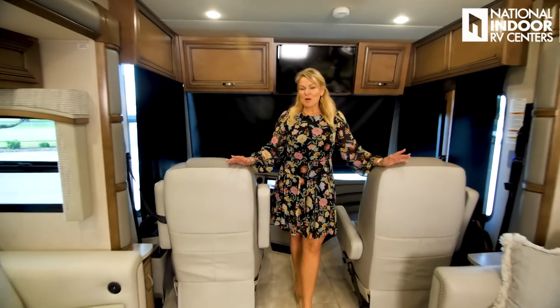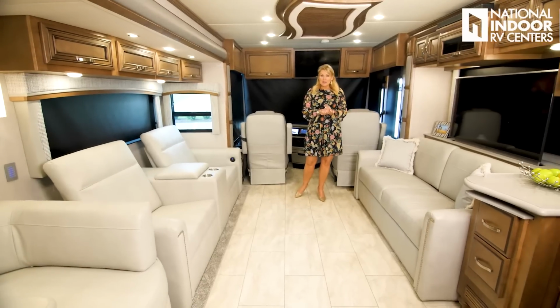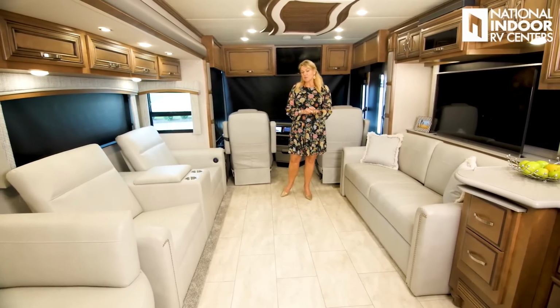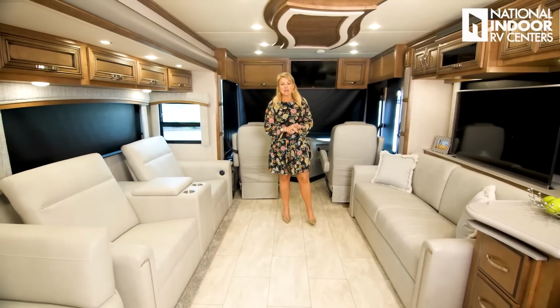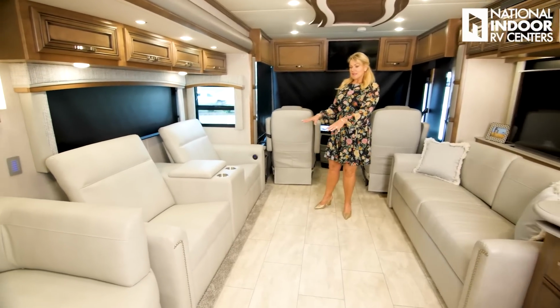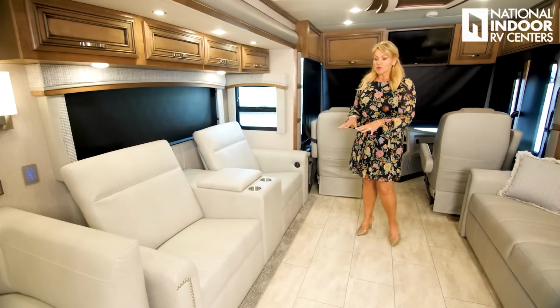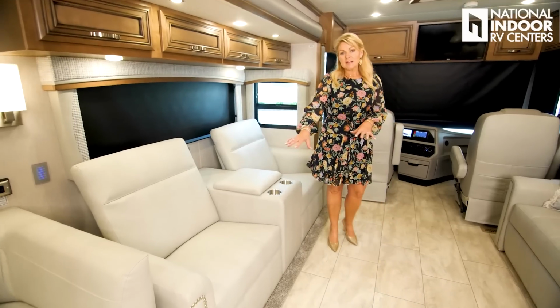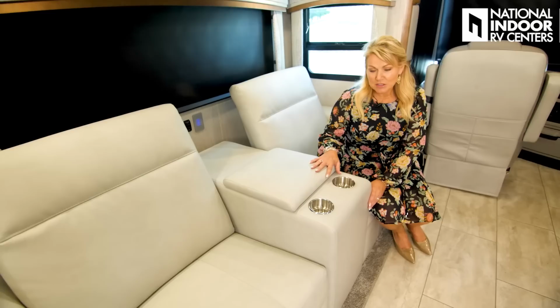Now to my favorite part. So many things to point out in this beautiful coach. Again, make sure you contact us at National Indoor RV Centers, because a lot of the things that you'll see are options that you can put into your own coach. For example, the theater seating are one of the options that we put in here. They've become very popular, but there are other options for this area if you would like a sofa, recliners, other things that you can put here.